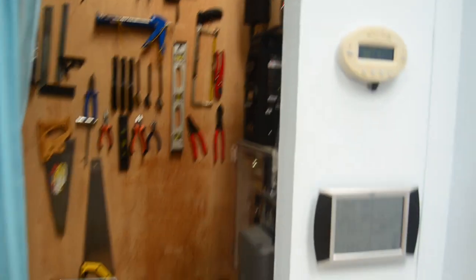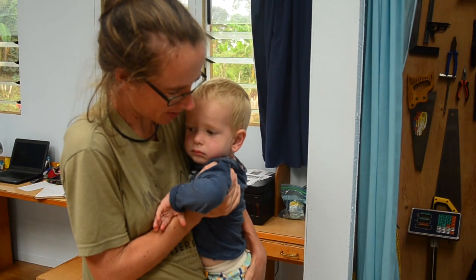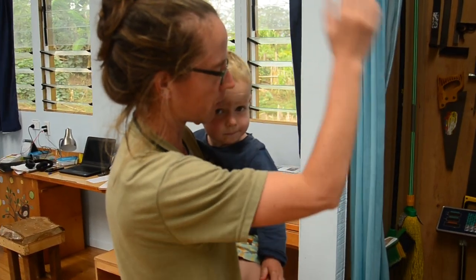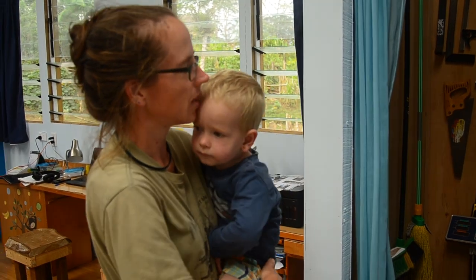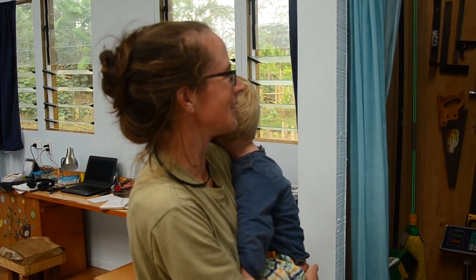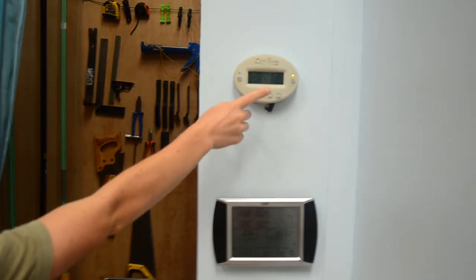So we have four solar panels on the roof, and the energy that comes from that goes in here in the batteries, or we use it right away. And yeah, I'm not sure exactly what all the stuff does in here, but Steve knows it, so that's good. This is our little button here that I have to push if I want to turn the inverter on, so that I can run the computer or run anything that's AC powered.